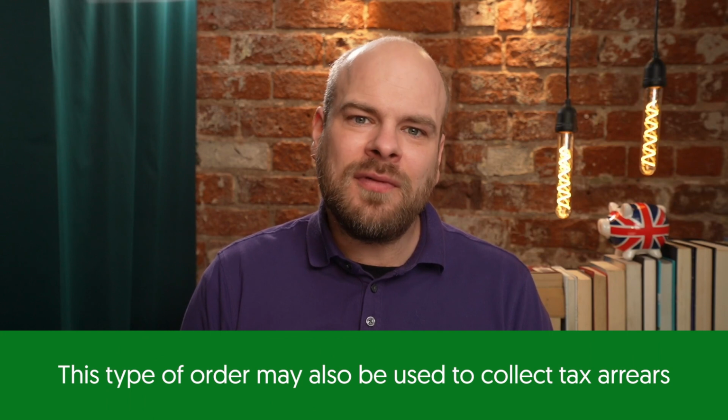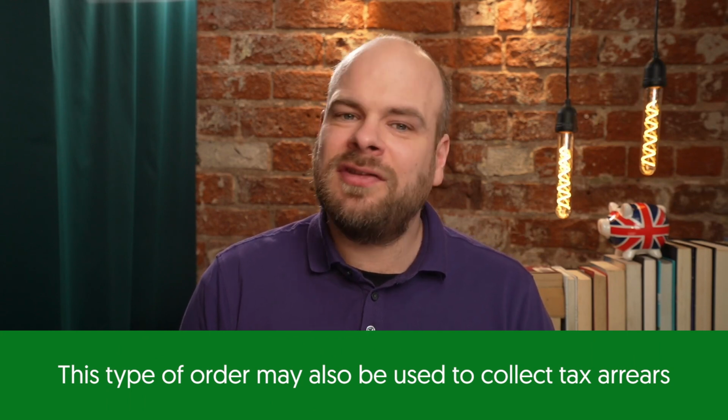The lender may opt not to apply for an attachment of earnings. Instead, they may opt to use enforcement officers, also known as bailiffs. Or they could apply to put a charging order on a property you own. Wherever possible, it's always advantageous if you can come to an arrangement to repay without the need for further legal actions and orders. If you owe your local council due to council tax arrears, this type of order may also be used to collect tax arrears.